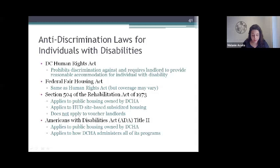You also have the Americans with Disabilities Act, and this applies to public housing owned by DCHA and applies to how the DCHA administers all its programs. Next slide.